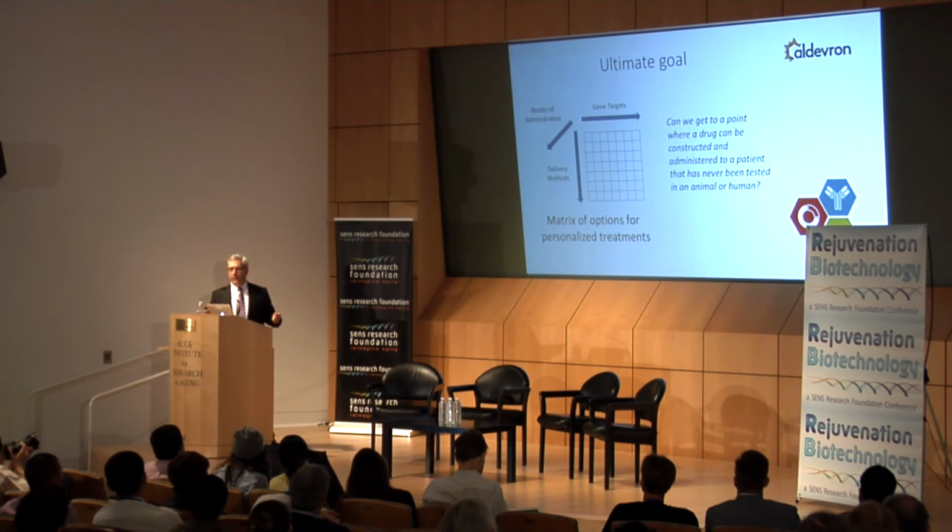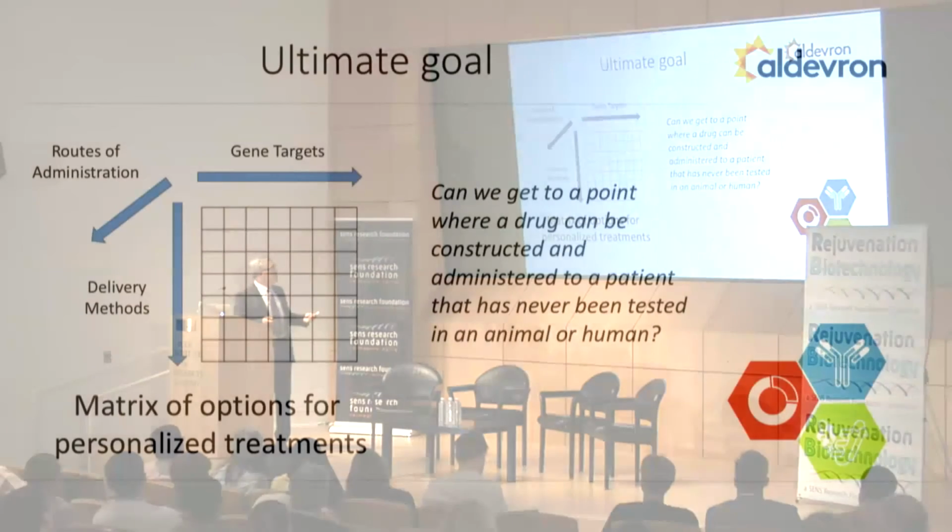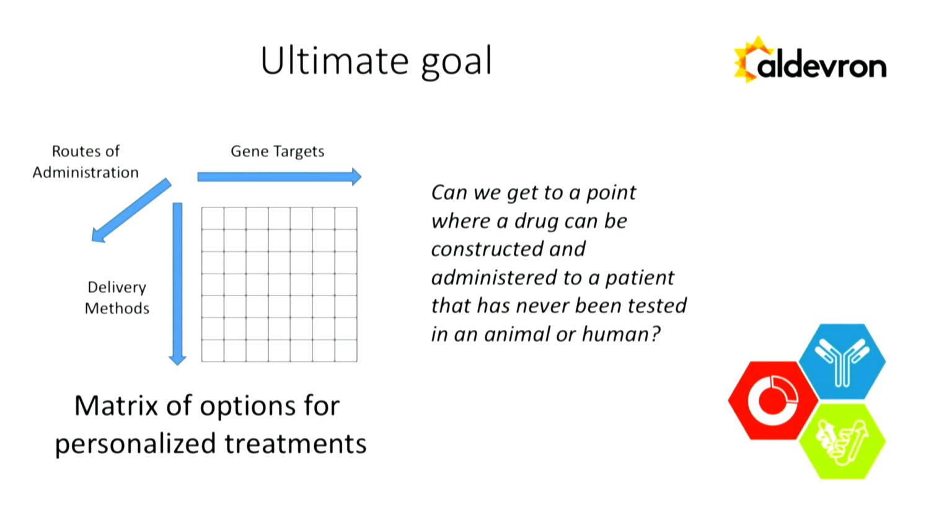So what's the ultimate goal? We could have 100, maybe even thousands of gene targets that we've identified. And we have different delivery methods. There's a variety of viral vectors, new ones being invented and discovered every day. Other methods like Cas9 and the mRNAs and things like that, variety of ways of delivering. So we have a matrix of options for personalized treatment. It could be 10,000, 100,000 different options here.